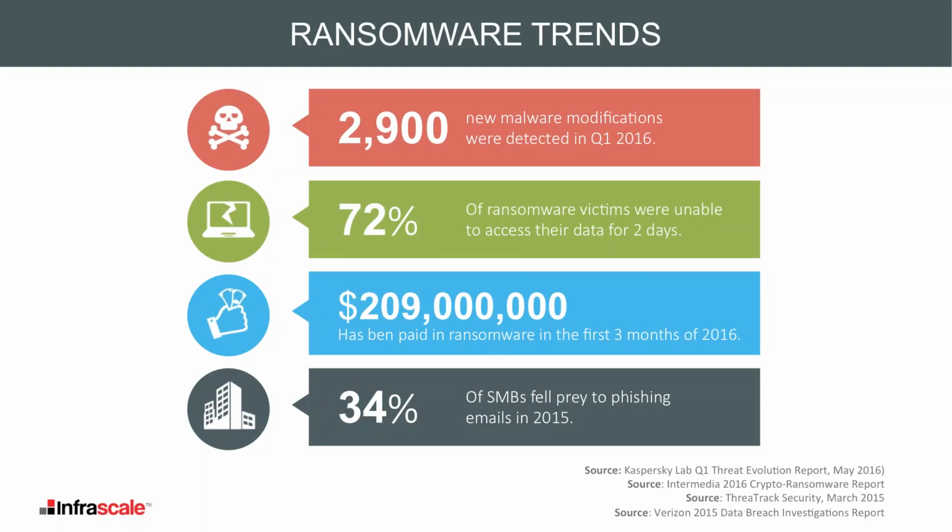And now when this does happen, over about 3/4, so 72%, just about 3/4 of ransom victims were unable to access their data for 2 days. Because once that ransom's paid, then you start the decryption, and then you have the long process of waiting for all of your files to be accessible again.